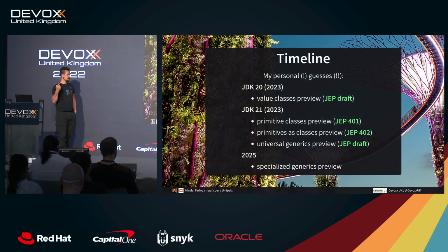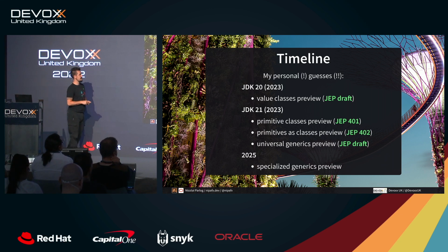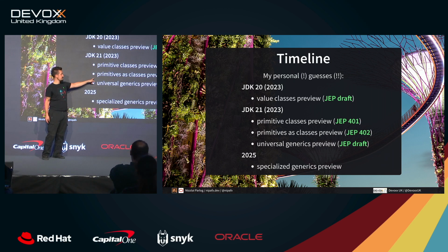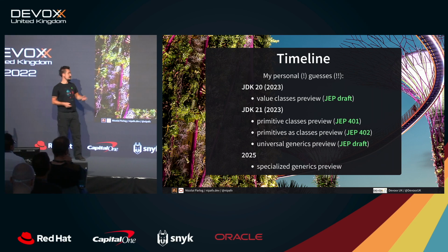So overall, Java becomes more expressive and more performant. When does it do that? It's not easy to say. This is a big project. I hope that we'll see value classes preview next year, and then also primitive classes, maybe. And if we get primitive classes, I'm very sure that we also get the primitives as classes preview. So that is, let's have the primitive class thing in the language, and this is, let's treat Java's built-in primitives like these. And I think those will come together.